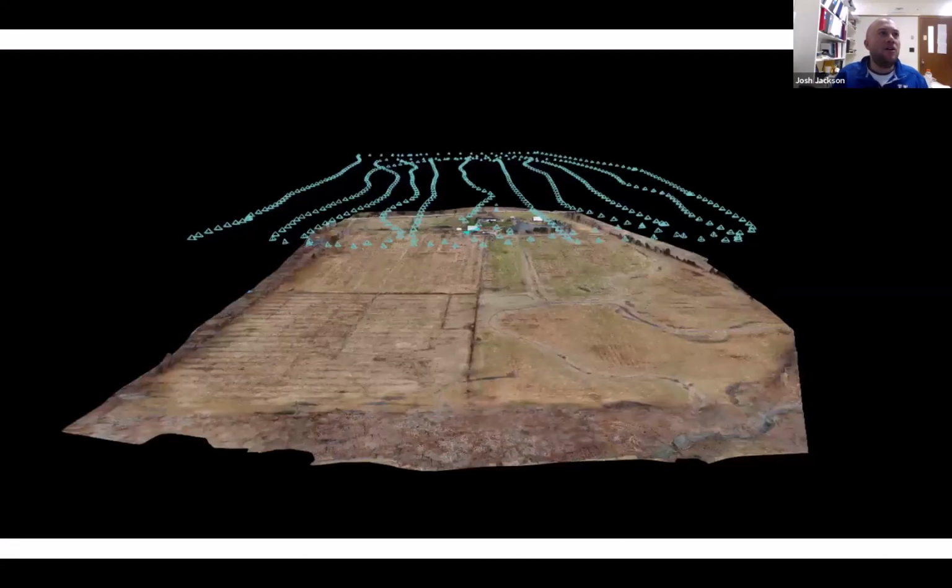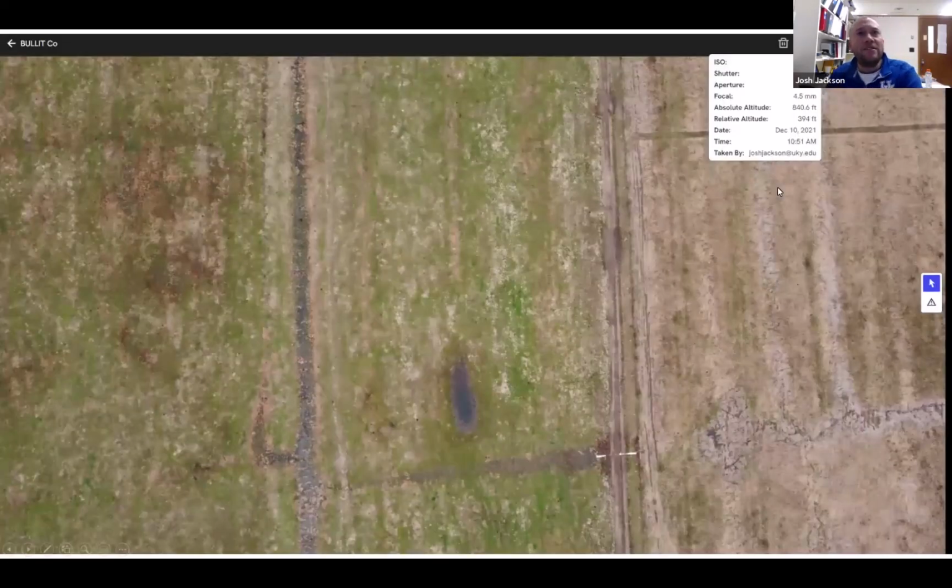So what this looks like is a standard flight path. This is a manually controlled flight path. Each one of those triangles at the top is where we took a picture over the ground below and created that ortho mosaic, combining all those single images into one large image. From this, we can see that we're flying at 400 feet above ground level, 394 feet above ground level. We took this back in December of '21.